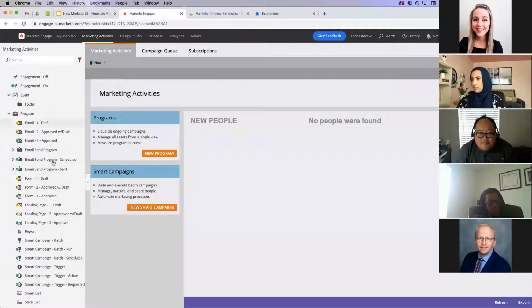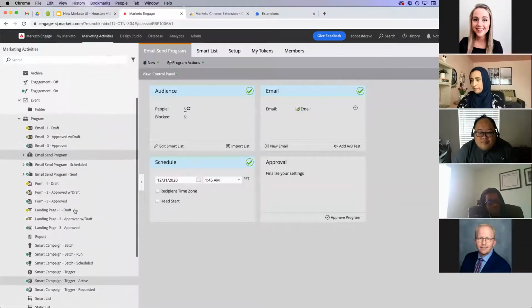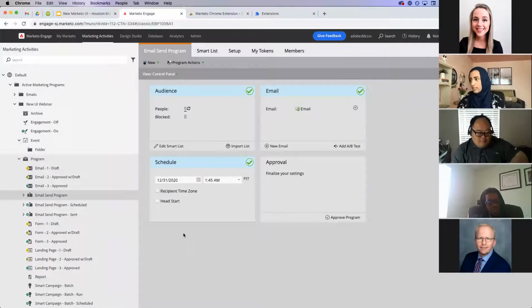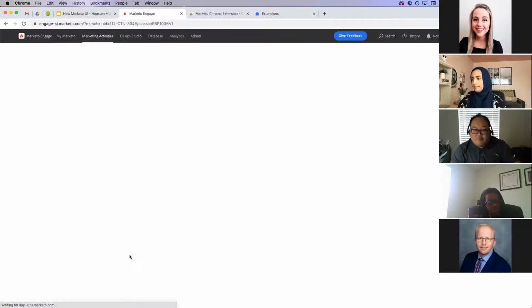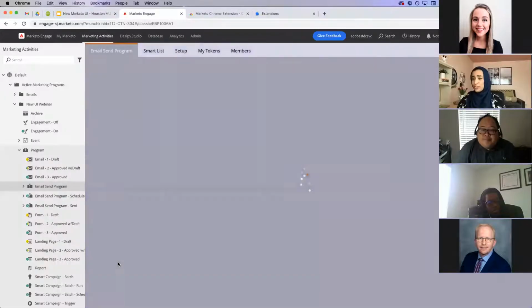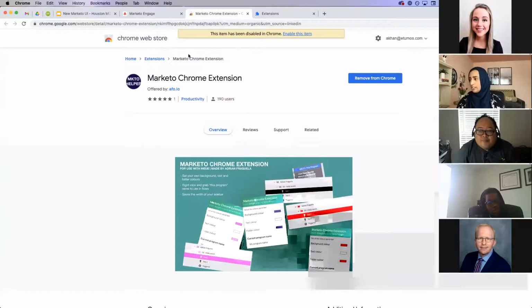Let me just show you here. So this is the default width of it. And then I can definitely expand it out, which helps you see a lot more of what's going on. But the minute the page refreshes, it's going to snap back, which is really annoying. But then here is the extension, Marketo Chrome extension by Adrian.